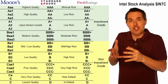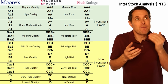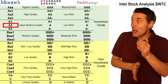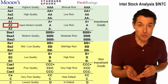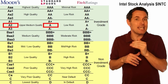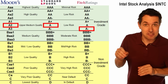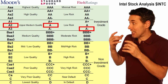It doesn't matter which agency we look at. There are 3 primary agencies, as you can see here, business credit rating agencies. First, we have Moody's. When we think about Intel's Moody's rating, they are currently rated at A2. Then we have Standard & Poor's. They have a slightly different scale, but at about the same spot. They have a single A rating. Then Fitch actually has Intel's credit rating a little bit lower at A-. But we can see that all 3 credit ratings fall into about the same scale.